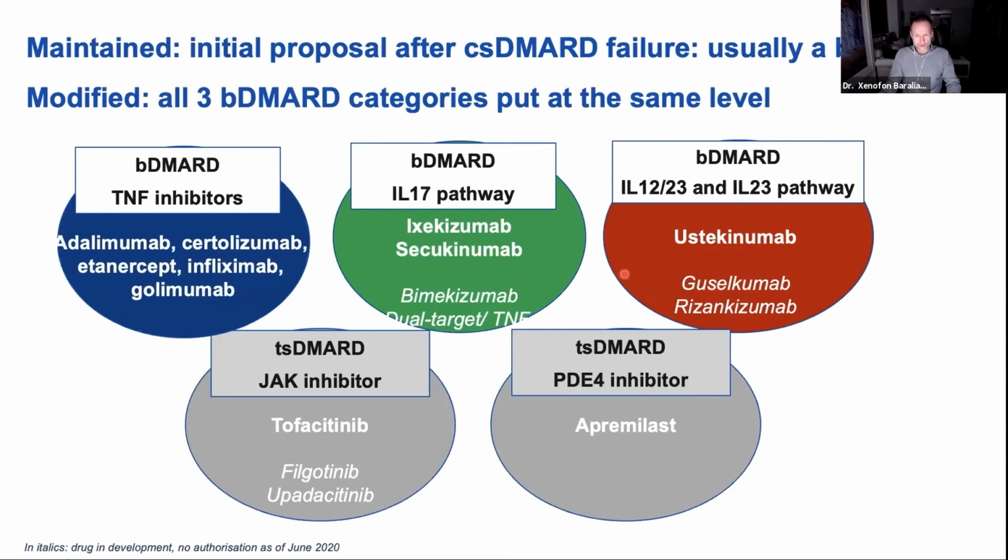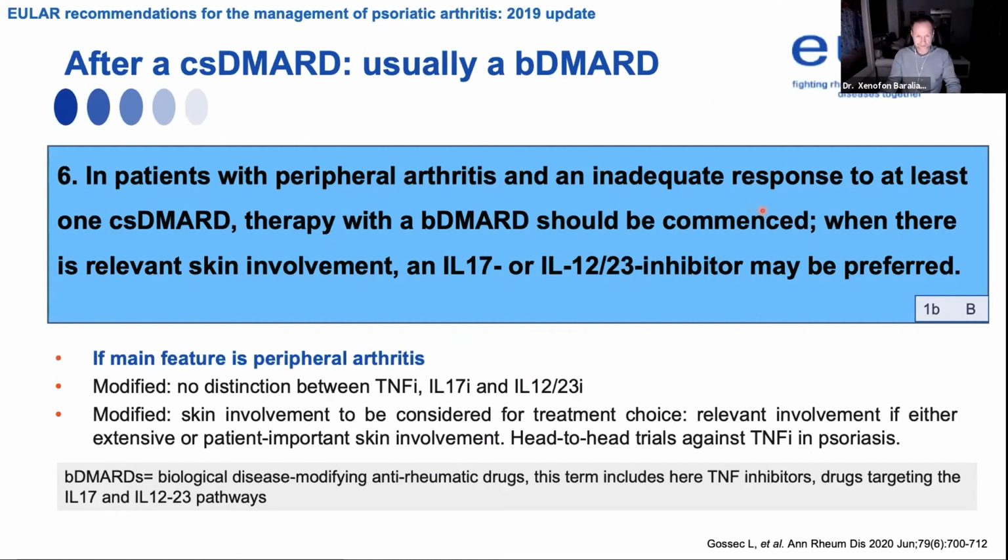Now, going over, we said that, of course, if you fail conventional DMARD, you would go over to a biologic DMARD. And now, at least for the EULAR recommendations, those three pathways or those three modes of action, TNF inhibitors, IL-17 inhibitors, and IL-12/23 or IL-23 inhibitors, are on the same level. We don't really do any kind of differences here. Again, usually a biologic DMARD after csDMARD, especially if the main feature is peripheral arthritis. That's in fact what's in this blue box shown in the title.